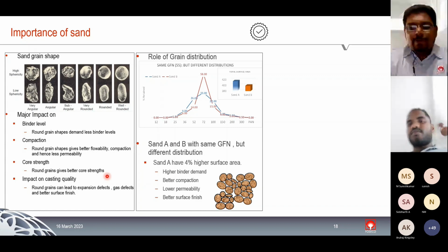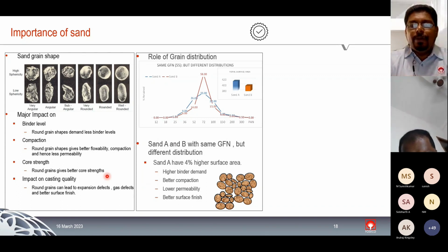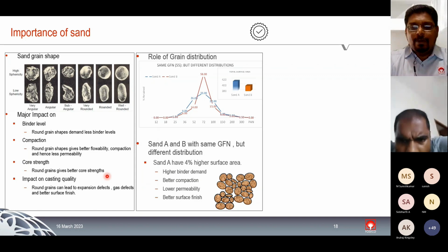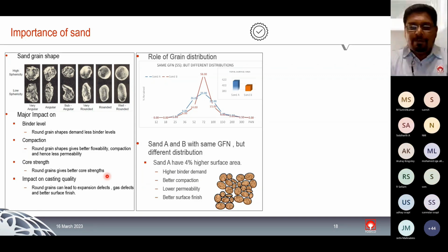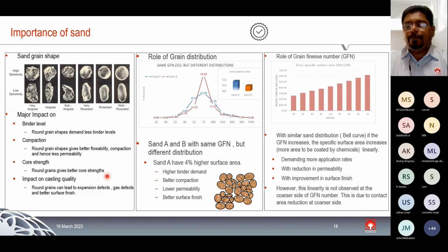So when you select the sand, the grade AFS number or grain fineness number is only one indication, but you should be mindful about the total surface area also. So foundries will say they are also using 55. I am also using 55. Their addition level is 0.9. Why do I need to use 1? These are all typical questions we have been faced with. But it is not only about the AFS number, it is the total surface area. There are further aspects to be considered over here.